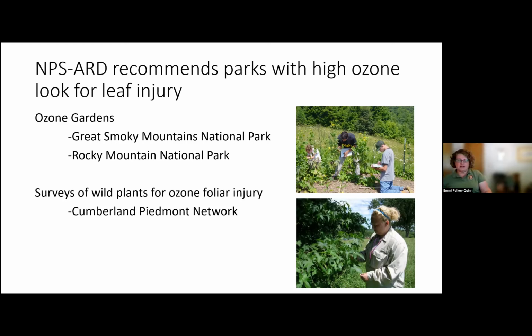And then the other thing we do is we conduct surveys of wild plants for ozone foliar injury. And I want to point out that the Cumberland Piedmont Network surveys, I think, 14 different parks on a rotating schedule. And they have their protocols and their data all online if folks are interested in that. They're in the southeast.